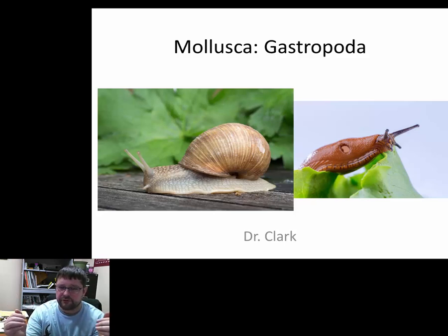But as we progress you'll see they're very different from the Acoelomorpha, Platyhelminthes, Nemerteans, Gastrotrichs, and those phyla. In Mollusca, you start to see a coelom. You start to see the formation of compartments inside the organism. So we're going to start looking at what that means for the life of organisms.